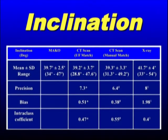computer navigation. Now if we look at our data on the inclination and anteversion with the robot, we can see that we're really not better in terms of inclination and anteversion. We are precise with it. Our bias is good, below 1 degree. And our precision is around 6 or 7 degrees, a degree or 2 more than what we had with the computer. So it's essentially the same.